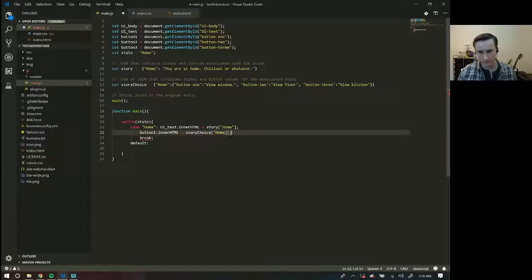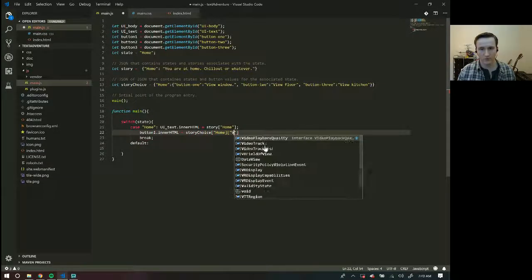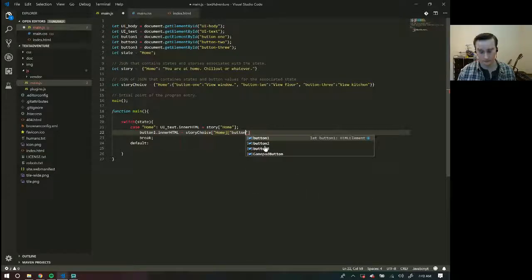Now we're in the key home. The next thing we want to do is go into button 1. That's our next key. And then that's going to change the inner HTML to view window. I almost wrote that. Button 1. Forgot a quote over here.